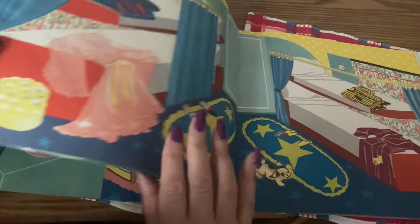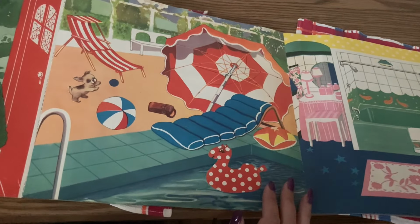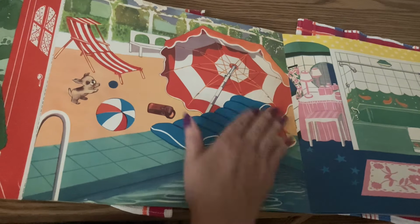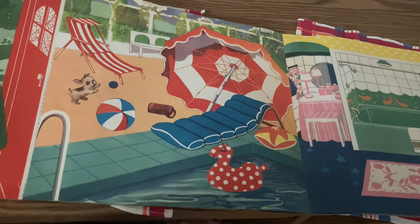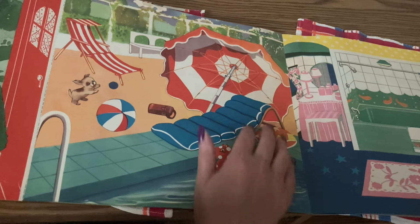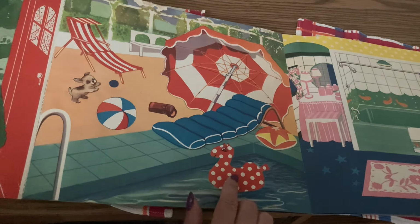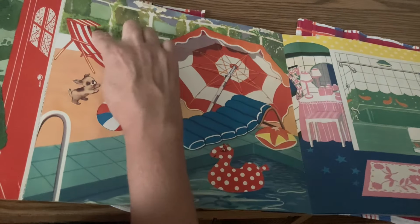Let's see the next room. Ooh, a Hollywood swimming pool. Ooh, la la. This must be outside somewhere. We have some red and white accessories. A seahorse to ride in the pool, and a big umbrella, and a beach chair.